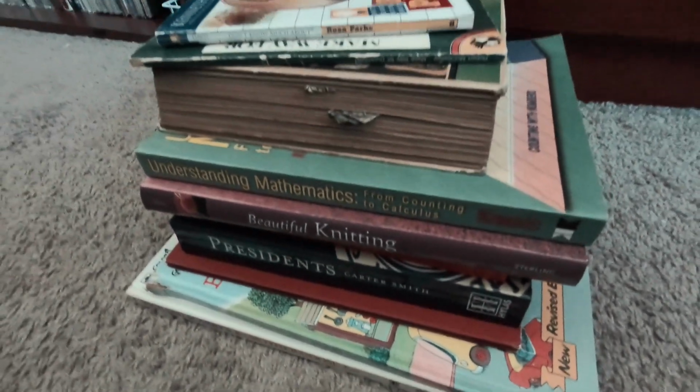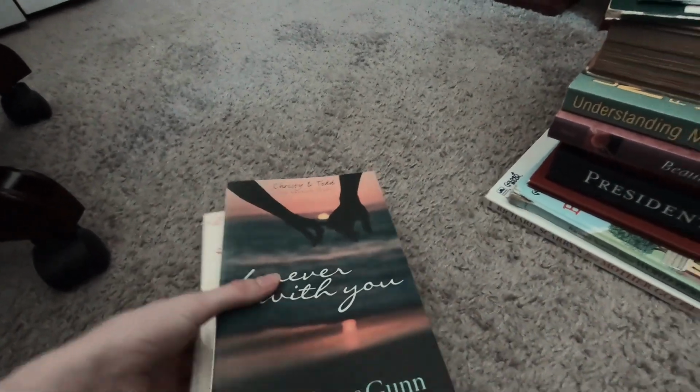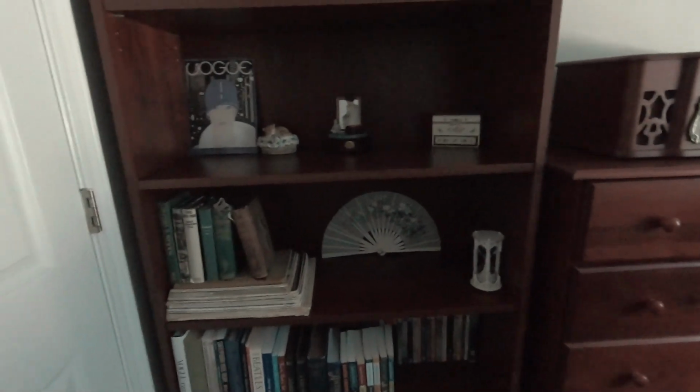And here are all the books that are going into storage, and then here are 3 books that will be donated. And this is the final product for today. Obviously, this might change around a little bit as I go through the rest of my room, but this is what the bookcase looks like for now.